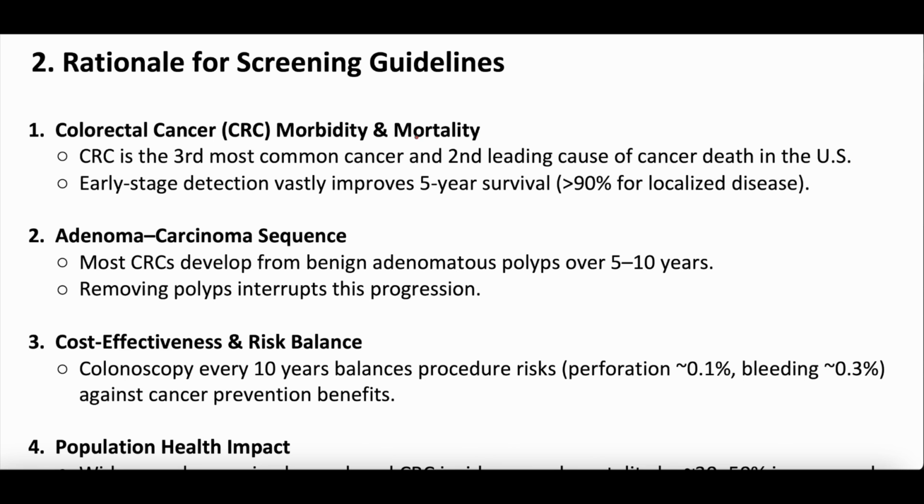So the rationale for this is that colorectal cancer is the third most common cause of cancer and the second leading cause of cancer death in the United States. So it is unfortunately very common. And we know that early stage detection vastly improves 5-year survival, right? 5-year survival can be greater than 90% if you have localized disease. So if we find it early and we can do something about it early, you have a really good chance of surviving for a long time.